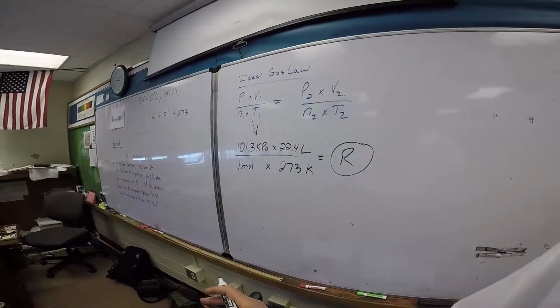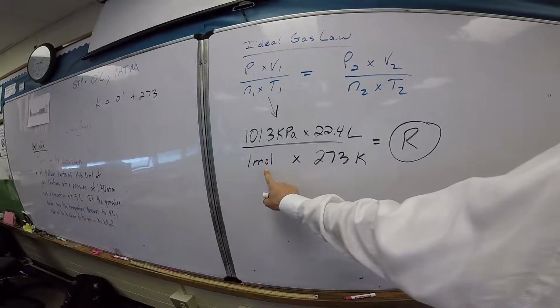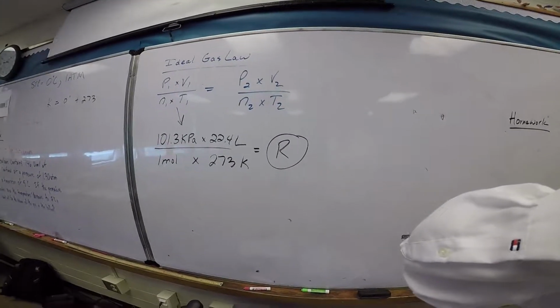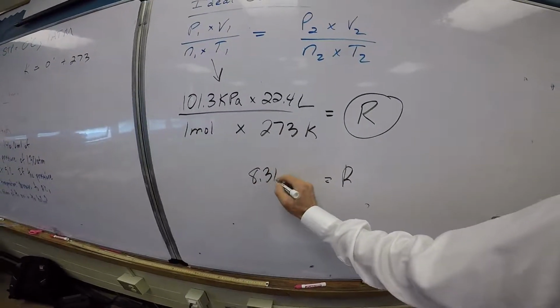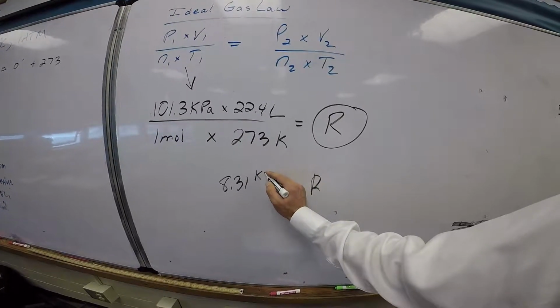There's a lot of little things they put together, and their goal, once again, is to find the number. So the law, you have to keep track of a lot of little things here. This ends up equaling 8.31. You can't forget the units, though.